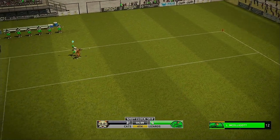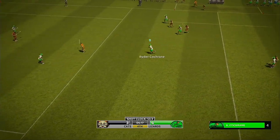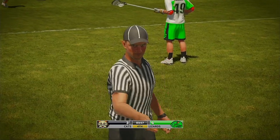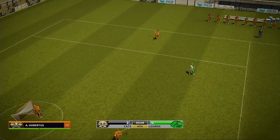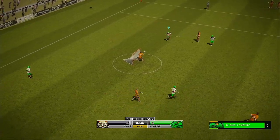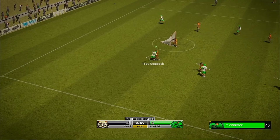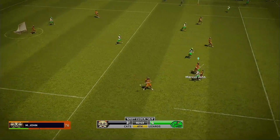McCormick. Castle. Has a look. Miscalculation there. Snellenberg taking things a little too far there, and the ref flags him. Steps in and shoots. Goes wide. Full stop center. That's gotta hurt. Going with a big hit there.